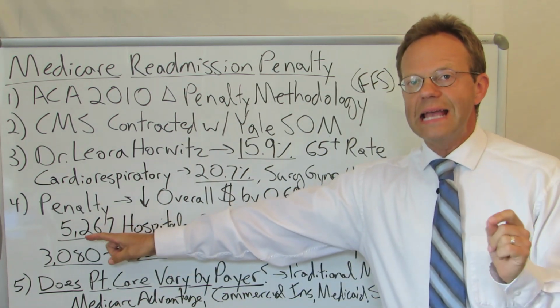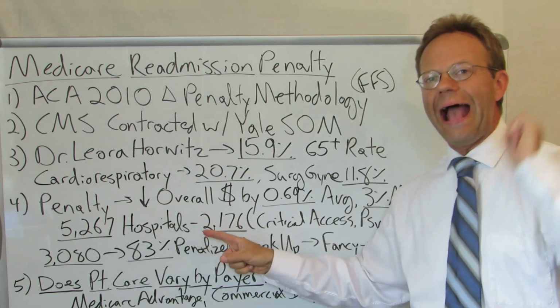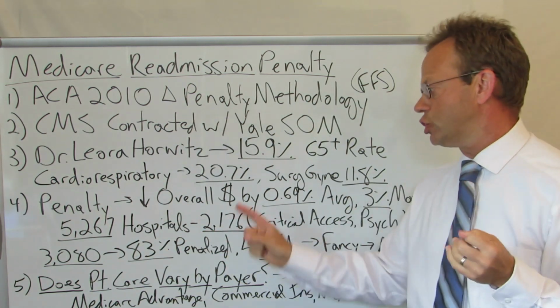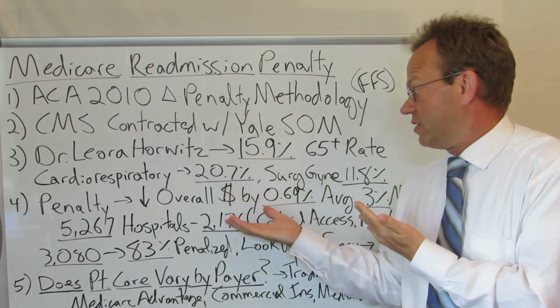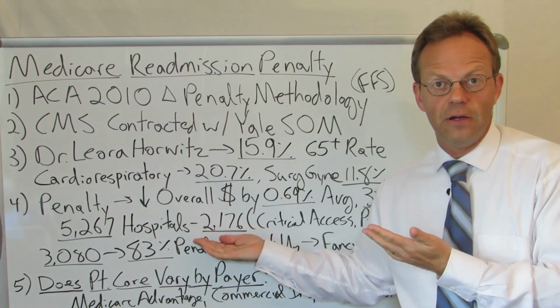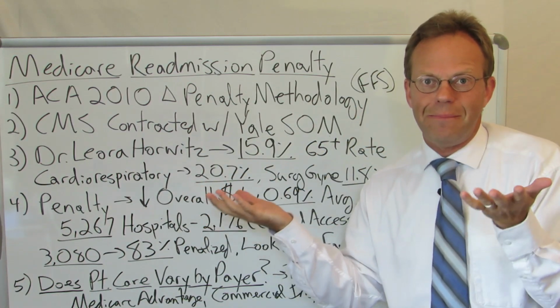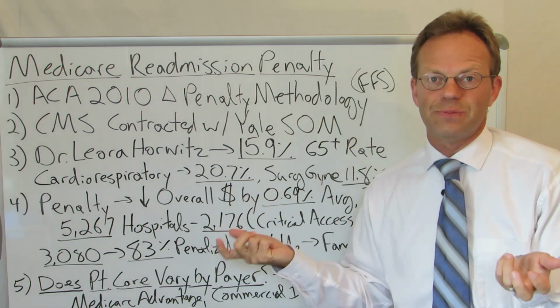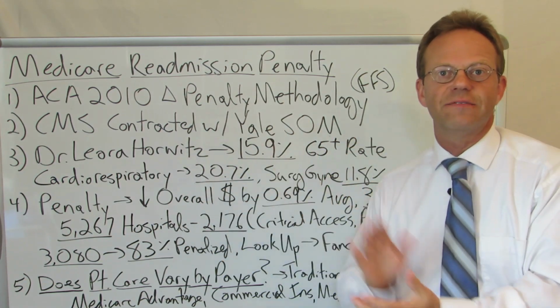So now they examined their 5,267 hospitals in America. Now they took out, they being CMS, took out 2,176 hospitals from this readmission penalty, right? Look at that. That's almost half, right? So not even all hospitals in America, not even close to all hospitals in America, even have this penalty. They don't have this financial incentive or disincentive.